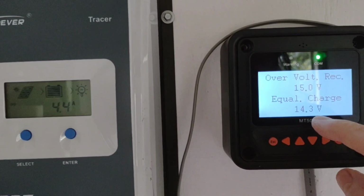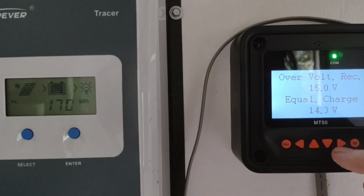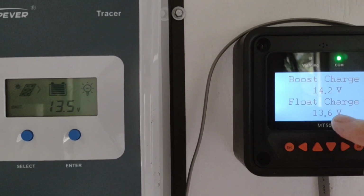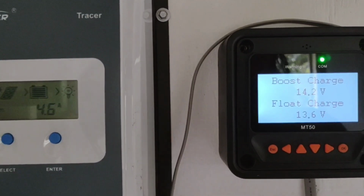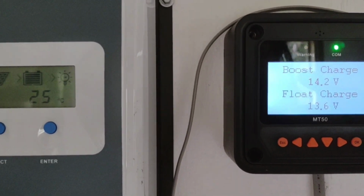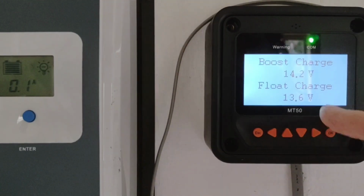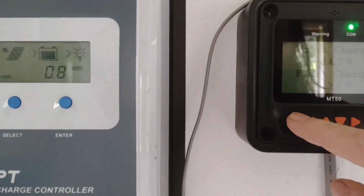Equalize charge, set that to the same thing that you want your bulk charge to be, and then you'll set the equalize down to 0 anyway, because you're not trying to equalize these things. So I've got my current boost charge to 14.2. I'm real happy with that. It usually goes up to about 14.3 on this, and then you get a little bit different reading at the battery, which is usually about 14.2, and then knock it down to 13.6 float.